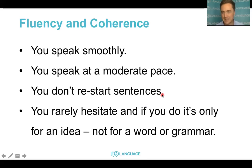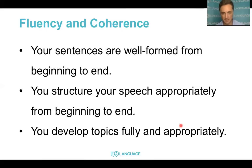You don't restart sentences. You start a sentence and you finish that sentence. You rarely hesitate. And if you do, it's only because you're looking for an idea, not for a word or grammar, okay? It's okay to hesitate if you're thinking because you're trying to find that big idea. That's okay. But if you hesitate because you are trying to find a particular word or grammar, that means you're going to get into trouble.